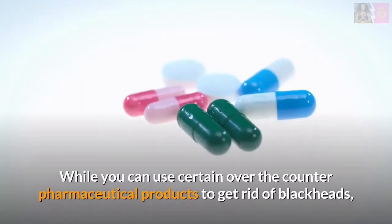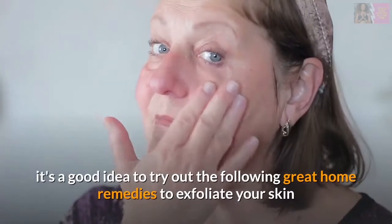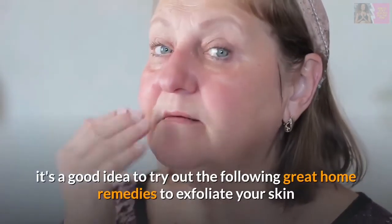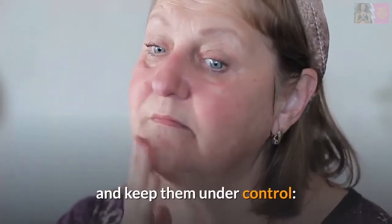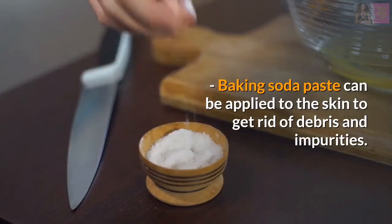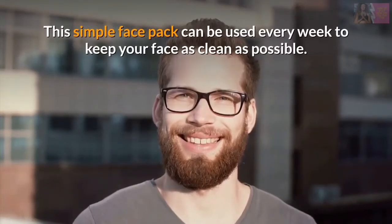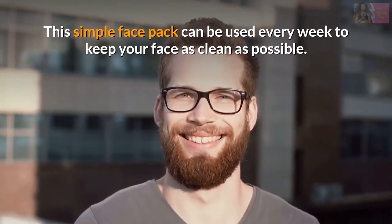While you can use certain over-the-counter pharmaceutical products to get rid of blackheads, it's a good idea to try out the following great home remedies to exfoliate your skin and keep them under control. Baking soda paste can be applied to the skin to get rid of debris and impurities. This simple face pack can be used every week to keep your face as clean as possible.